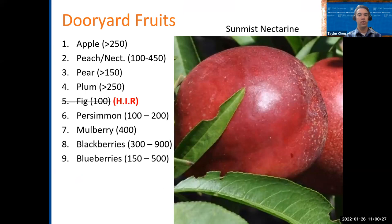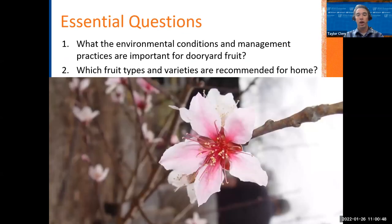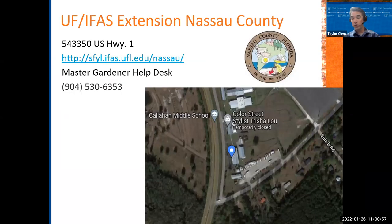So there's a lot that we can grow, but these are some of those big ones that we can be very successful with. They can be relatively easy to grow, and they're good substitutes if you're not doing citrus trees. So we talked about the apples, the peaches, nectarines, pears, plums, persimmons, mulberry, blackberries, and blueberries. So we covered these essential questions, the general environmental conditions and management for Dooryard fruit and which types of fruit and varieties are recommended for our homes.